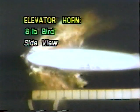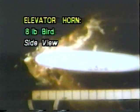To ensure that the impact would not leave the elevator in a hazardous condition, an 8-pound bird is fired. The tip of the tailplane was deflected back about 8 inches. Observe how the leading edge is gathered in, and although damage was severe, it was such that a critical flutter condition would not occur in flight.